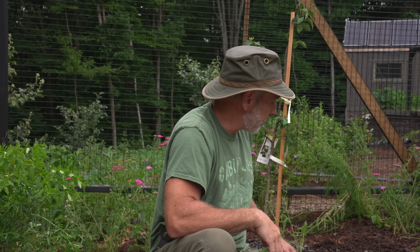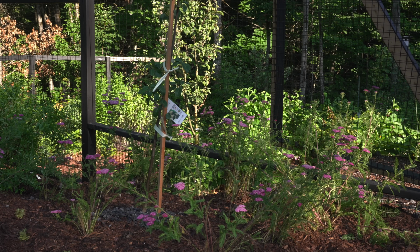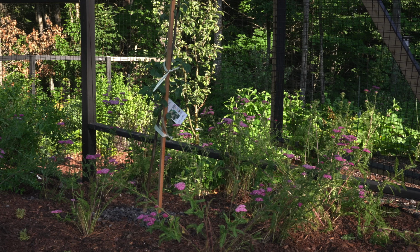so what it's doing is taking airborne nitrogen and fixing it through bacteria in the root system. That's converting it to a nitrogen that's actually plant available to the roots of the plants surrounding it, like this pear. Now it also attracts and feeds beneficial insects, so hoverflies and other predatory insects that feed on the bad insects that are attacking the plant.